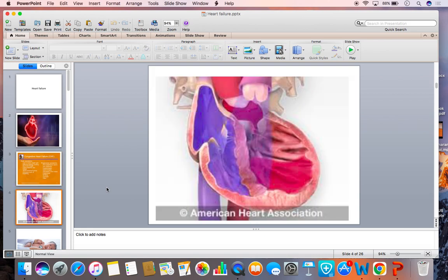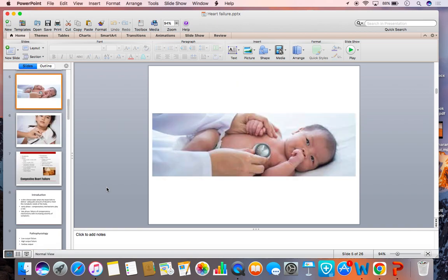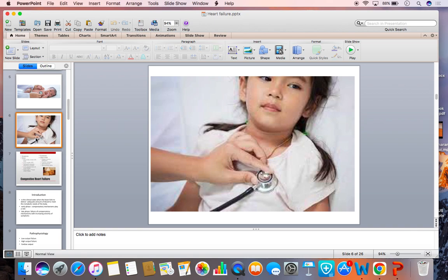Look at this heart showing failure. That is cardiomegaly. This infant admitted for features of congestive heart failure is being examined by the physician. See, it is auscultation that is being done first in the clinical examination of the child with heart disease, in order to pick up the findings of congestive heart failure or congenital heart disease. This again, a child admitted and examined for features of cardiac lesion leading to congestive heart failure.